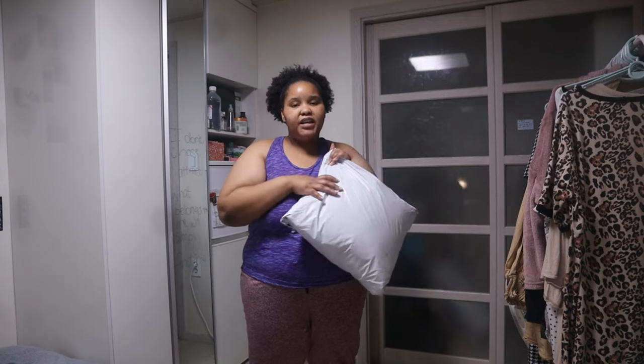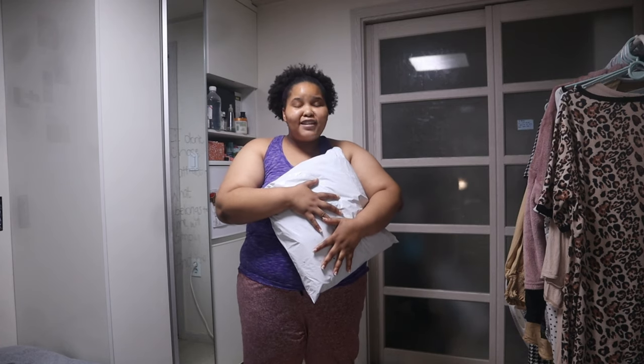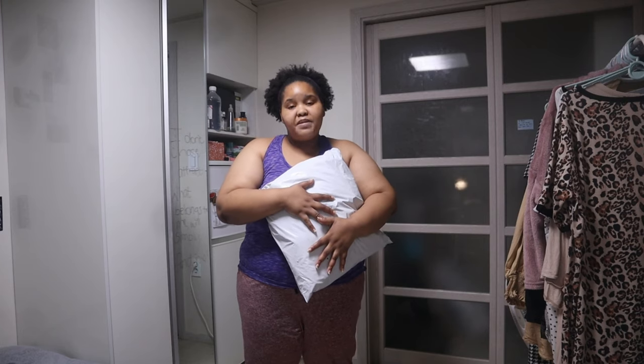So I'm gonna do a bikini haul first, and then I'm gonna do a clothing haul. I also have another dress in here, which I'm gonna leave for later. So let's get started on these looks. I'm so excited. I hope these bikinis sit on me the way it makes me look good.